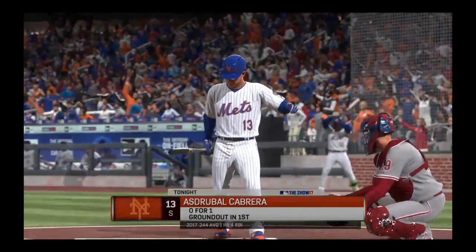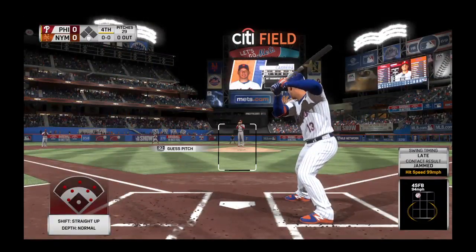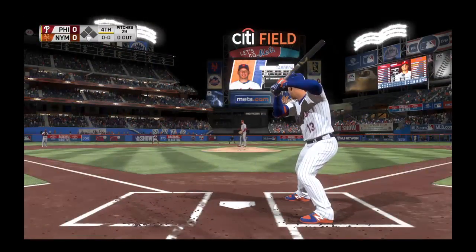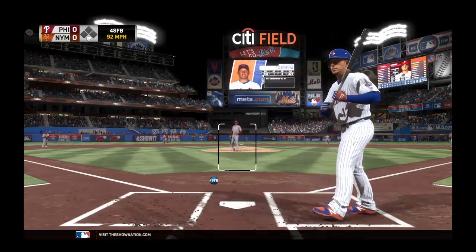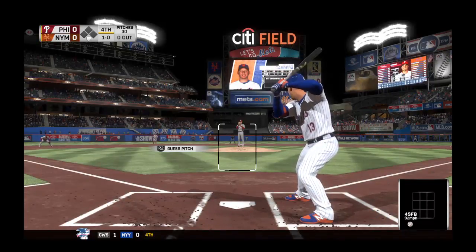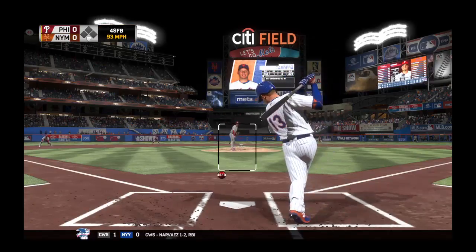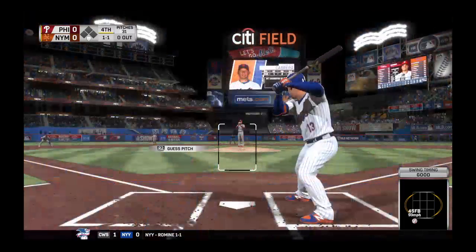So no runs here on 2 hits, no errors, and a runner left. Fourth inning, the shortstop, stepping in and ready for another shot, Asdrubal Cabrera. He'll look to get something going here in this scoreless ball game. There's a fastball missing down and away for a ball, 1-0. Swing and a miss as he ramps up on the fastball, 1-1.